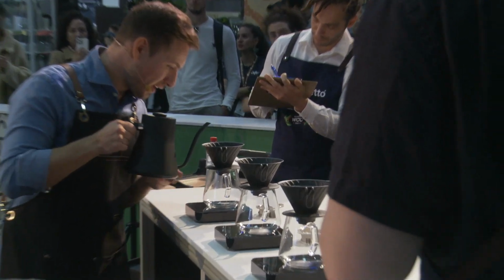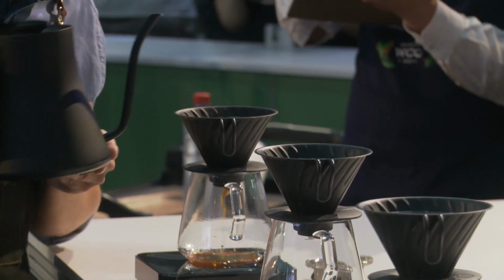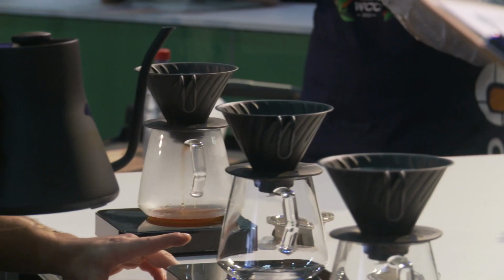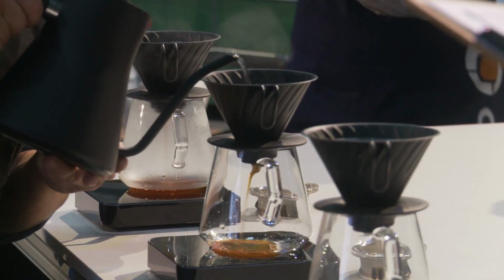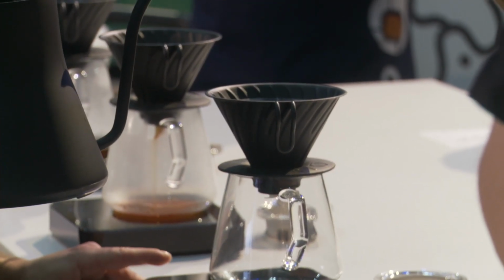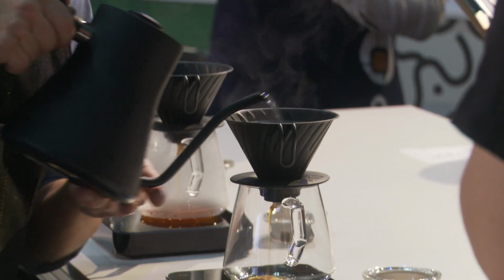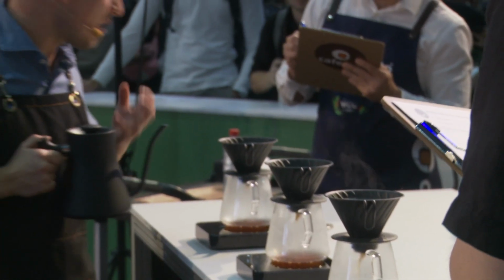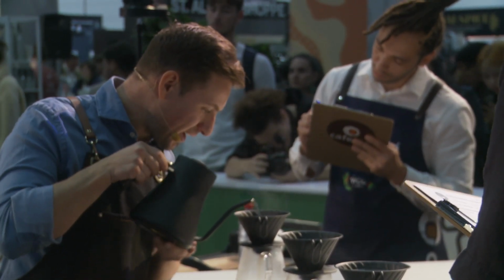I'm using 16 grams of coffee for 260 grams of water. I'm going to divide it in 4 pours: 50 grams of blooming, and then 3 pours of 70 grams each. The water that I'm using is at 91 degrees, and I'm using this temperature from the beginning until the end of my extraction. I found that this is the best water temperature to extract flavors and complexity.